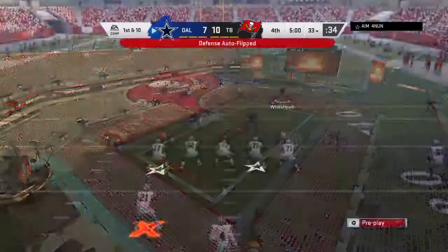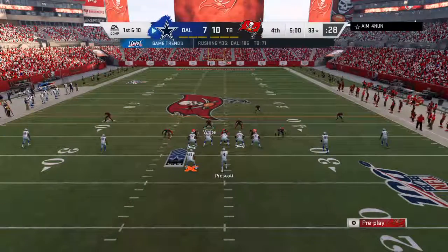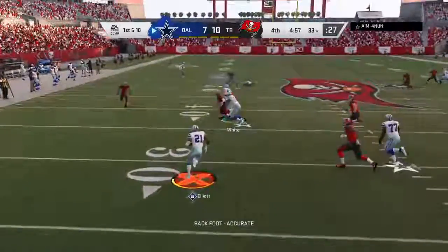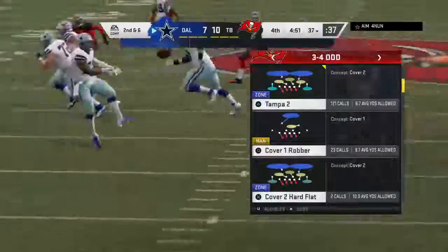Back now in Tampa. It's been a very hotly contested game to this point. Just a field goal separating these two teams as we get set for the 4th quarter. Looking to throw. Prescott. They'll set up the screen to Elliott. And he'll be brought down right around the 37.